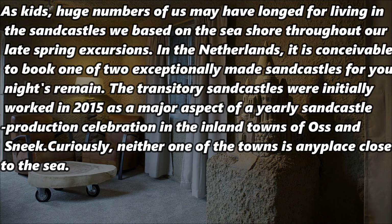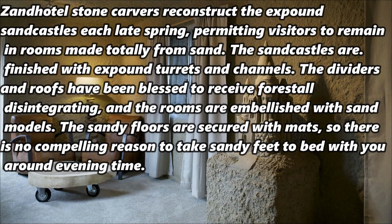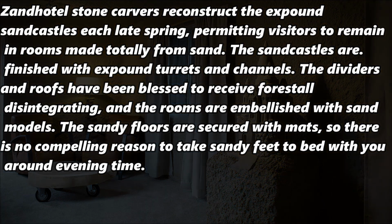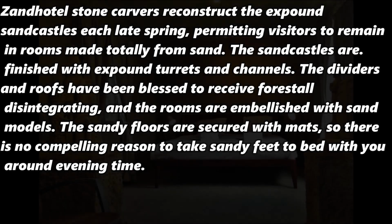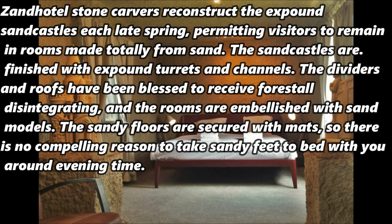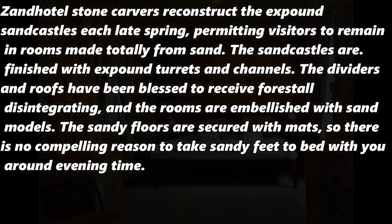Curiously, neither of the towns is anywhere close to the sea, and skilled sculptors rebuild the elaborate sandcastles each summer, allowing visitors to stay in rooms made completely from sand. The sandcastles are finished with elaborate turrets and moats. The walls and ceilings have been treated to prevent crumbling, and the rooms are decorated with sand sculptures. The sandy floors are covered with mats, so there is no need to take sandy feet to bed with you at night.